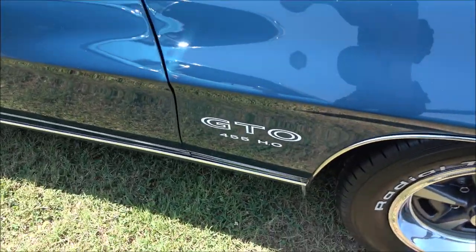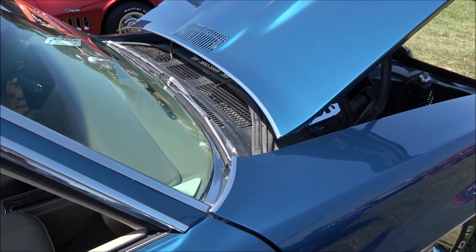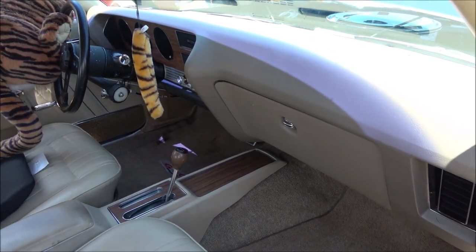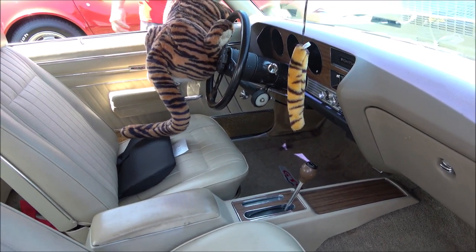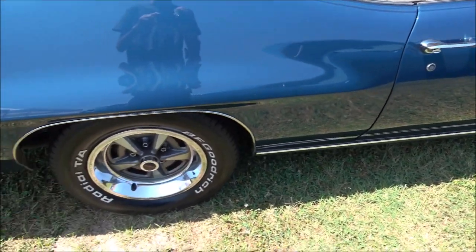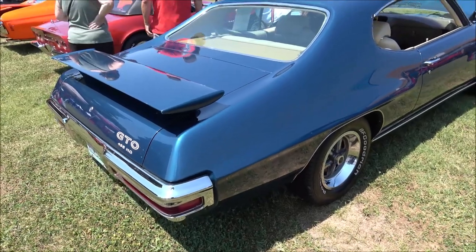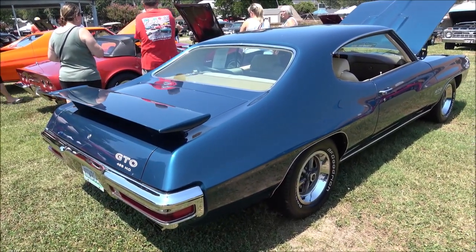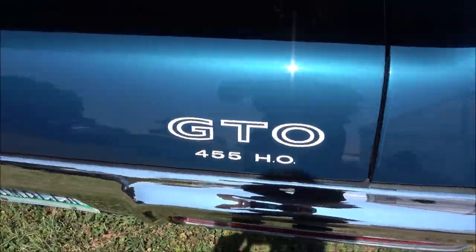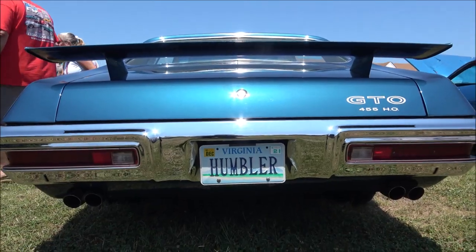It's wrapped in the original Atoll blue. And it's equipped with a deluxe interior with optional rear shoulder mounted seat belts. Out back it has a 12 bolt Posi rear with 3.07 gears. Additional special order items include firm ride suspension, heavy duty air cleaner, rally gauges and clock.